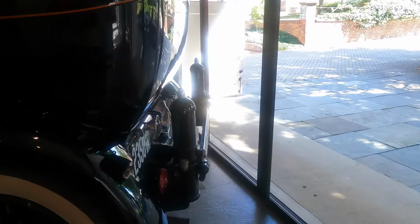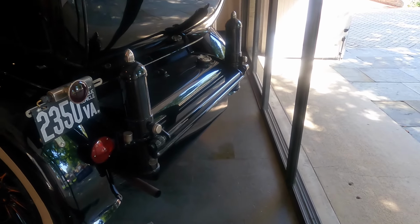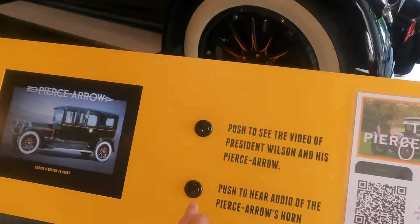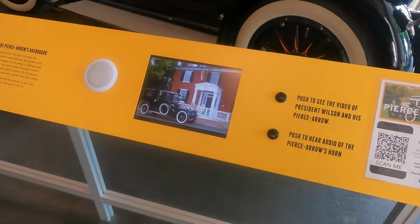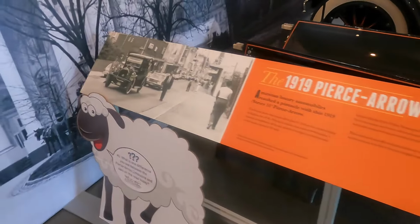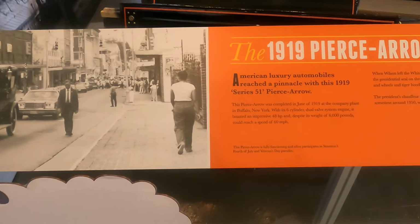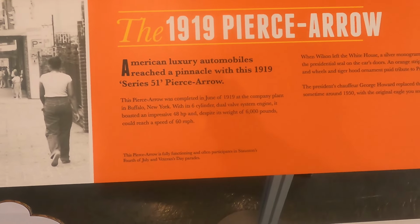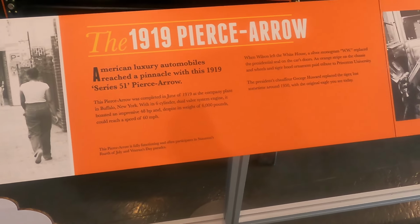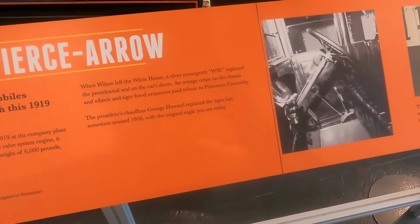What is this back here? Okay, you see the fuel tank back here, it looks like. Pretty neat. They've got a little video you can watch to hear the horn. All right, and real quick, there it is. Yeah, built at a plant up in Buffalo, New York. 6-cylinder vehicle, weighed 6,000 pounds, reached a top speed of 60 miles an hour. Yeah, like I said, it was completed June of 1919. And his chauffeur was Mr. George Howard.